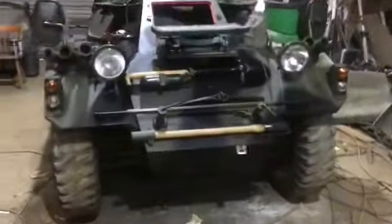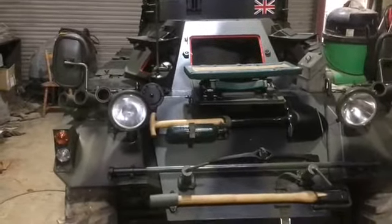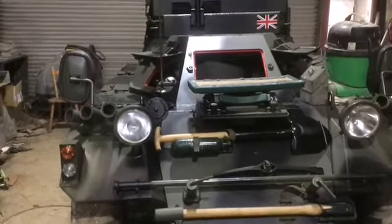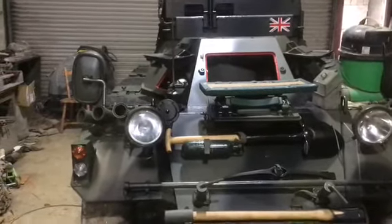Now, the next job we've got to do is the only thing left on the ferret to do. One of the batteries isn't in a battery box, so I'm going to have to rob one off another ferret. I'm not sure what ferret yet. But we really want to finish this, get it out of the workshop, have a play in the snow.